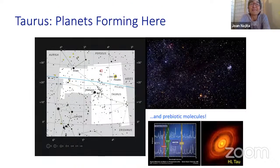So many of those sources that we were just looking at are actually in the Taurus molecular cloud. So the next time you're out at night looking up at Taurus, it might be fun to think about how some of those stars are not only forming planets, but also some of the prebiotic molecules that are the chemical building blocks of life. So what's going to happen to these systems in the future? Will they actually produce any living organisms? We'll have to wait and see.